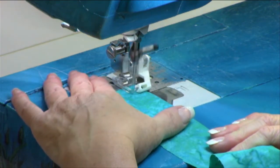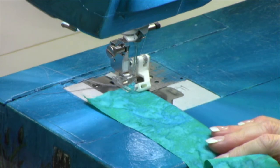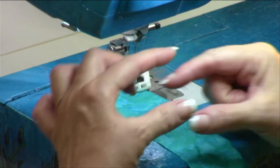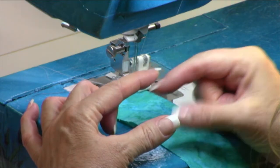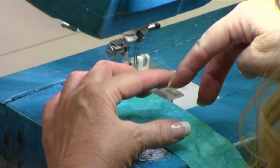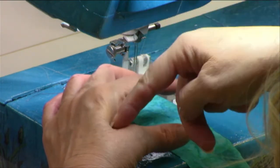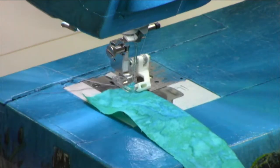Okay, so I'm using a straight stitch. Center needle position, that's really important because I should have checked that before I even did this. The opening in your throat plate is a certain width and the needle must be able to fit within that width, both needles. So if your needle is set to the left needle position, one needle might hit the throat plate and the other one goes through and you'll break the needle the first stitch you try.